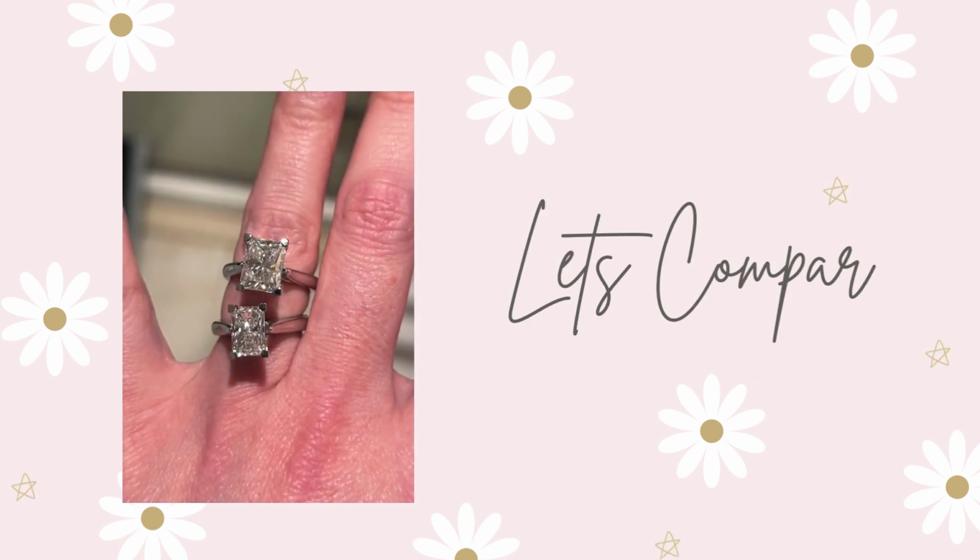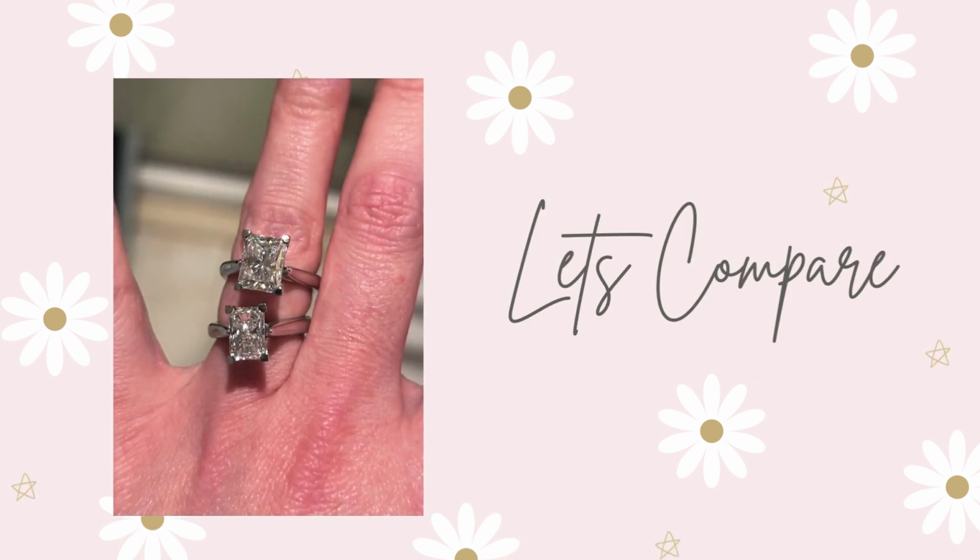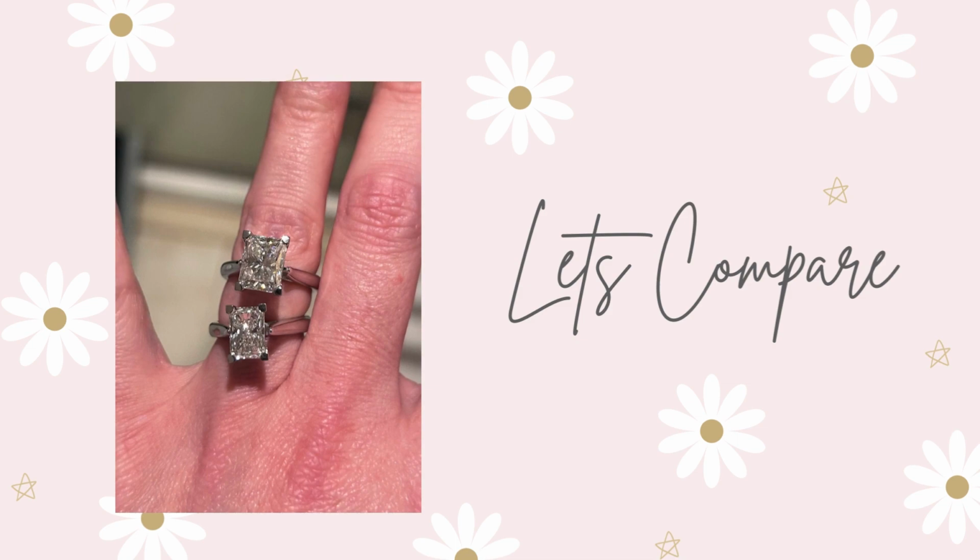So let's really dig in and compare here. I happen to have, as you can see, lots of radiant stones. The stone on the bottom is a lab grown diamond in a radiant cut. The stone on the top is a moissanite. It is a near colorless moissanite with a brilliant H&A cut. From afar, nobody would know the difference.